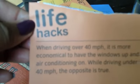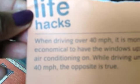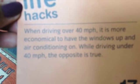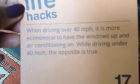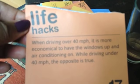And this one, when driving, we always have this discussion. You know, when the air isn't quite cold enough in the car, so you have the windows down. If you're driving over 40 miles per hour, which is 60 kilometers for us, it is more economical to have the windows up and the air conditioning on. If you're driving under that, then the opposite is true. So I thought that was interesting. You know, because sometimes you want the breeze in your face and the air on, but you think, oh, is this wasting the, you know what I mean? So, yeah, those were the ones I found the most interesting.